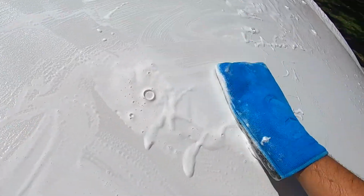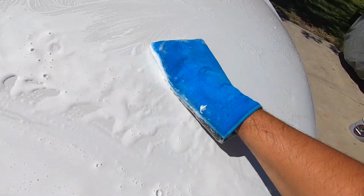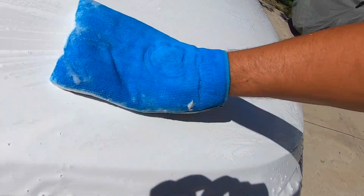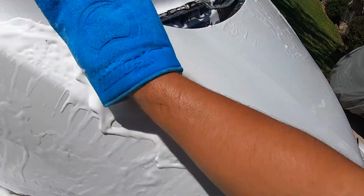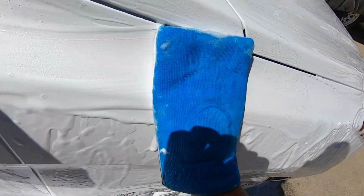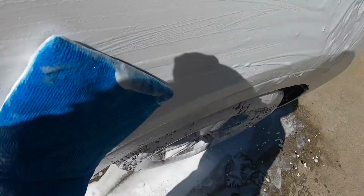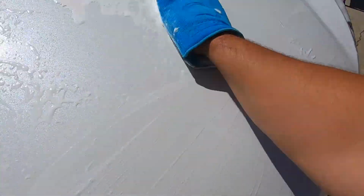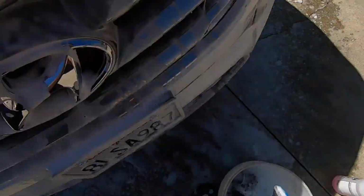So pretty much same process as a regular clay bar. It's a lot quicker, a lot bigger, so it covers more surface area. We got to really work the contours and stuff, because you could have a flat panel and it feels real good, and then all of a sudden you touch it in here and it could feel all rough. So make sure you go over everything evenly. We do all the headlights, everything. Of course, not the black trim, but the glass, everything like that. We'll even clay the wheels sometimes, but that's when we actually take them off and feel for contaminants or overspray.